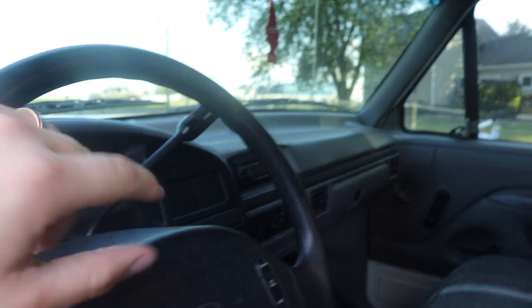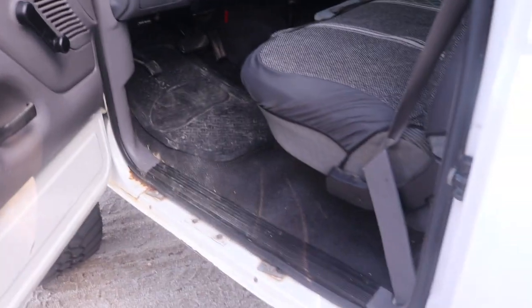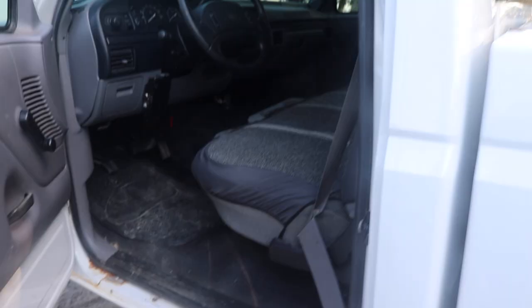The leather is not peeling, or the vinyl. Plastic's not cracked. Everything in terms of gauges on here works. Truck fires up flawlessly. There's no rips in the seats. It's in completely perfect condition. It is four-wheel drive, of course. Got vinyl flooring, so it makes it really easy to clean out on the interior. I mean, it's really nice.